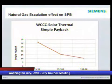This graph right here shows that price increase at the 2.4%. So in 5 years, you're currently paying $5.90 a decatherm. That would go up to $6.93. In 10 years, it'd be $8.47, and in 15, it's $10.36. So at $10.36 on that bottom axis, you can see that drops your simple payback to the upper teens. So that's just something to drive the discussion on what this can actually do and how it can affect your project.